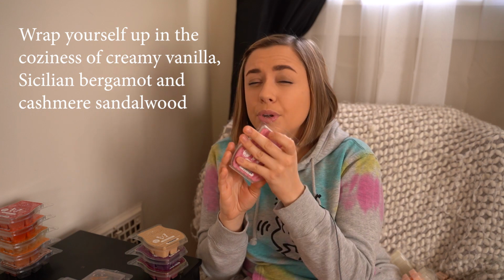This one, oh, wait a minute. Yeah, okay, so this one is Cashmere and Corduroy. I thought I picked up Cozy Cardigan. Cozy Cardigan I love. This one is very similar to Cozy Cardigan. I've heard a lot of people say they're like sibling scents, and they are. I really do like this one.